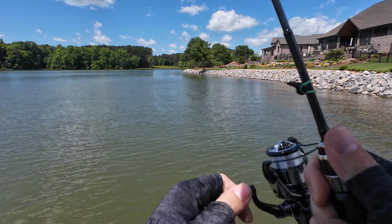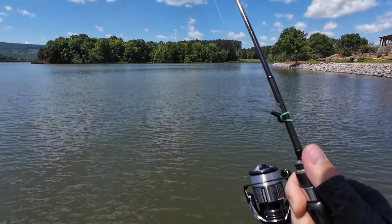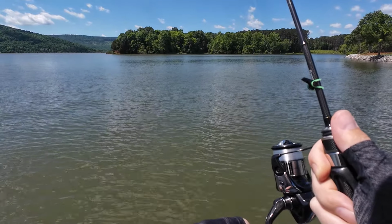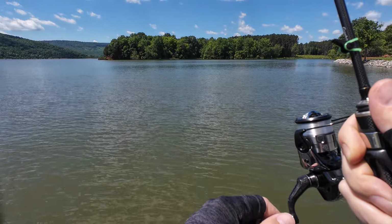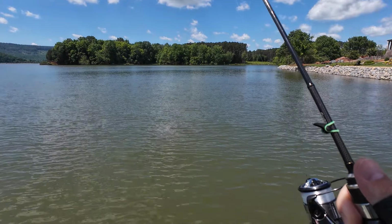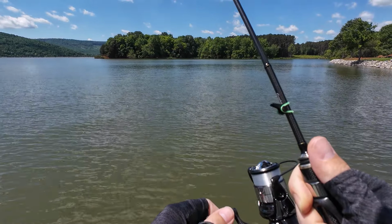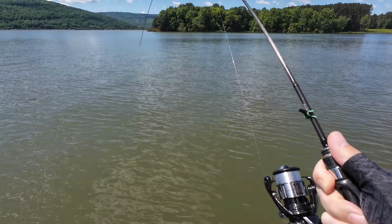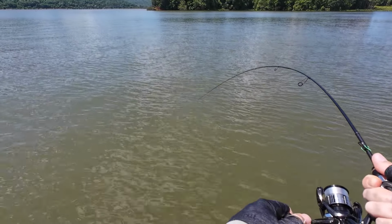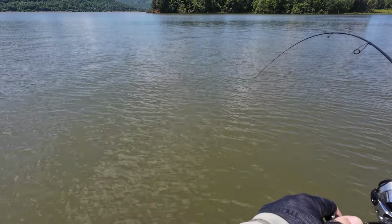One more. Feels like a crappie. Let's hope it's a nice shellcracker. Feels nice. I've never caught fish here before. Never. That's why you don't make plans when you go fishing, or make backup plans, because the main plan just never works. You saw what I did in my prime real estate, the best cove on Nickajack Lake. Didn't catch one fish there.